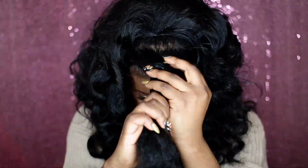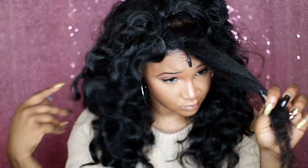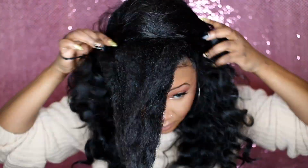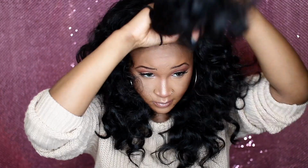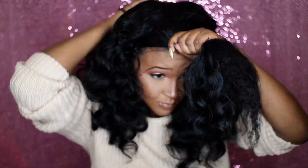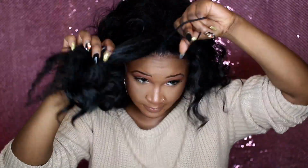So next I'm removing the band from the hair that I sectioned off. And then I'm going to begin to take some hair from the front of the wig to add to the section. I band it all together now.